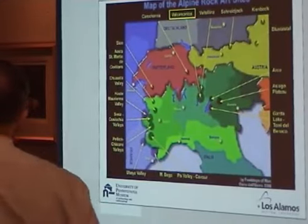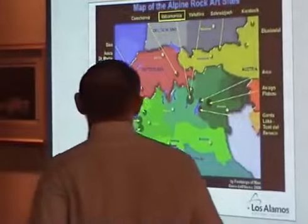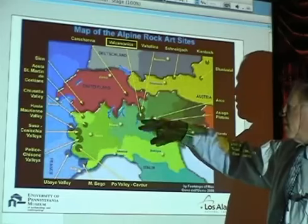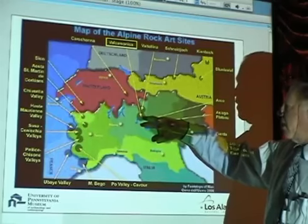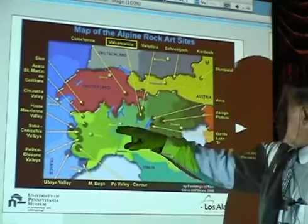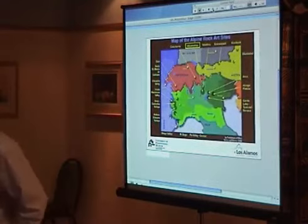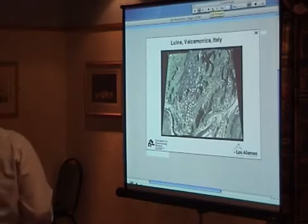This is a map of the Alpine rock art sites. The sites that I have most recently logged include what is supposedly the largest petroglyph site in Europe, at the Camonica Valley in Italy. Bergamo's over here, Milano's somewhere here. As I said, there's about 300,000 there, and of course we didn't individually log them all, but we logged the rocks that they're on, and then put them on maps.